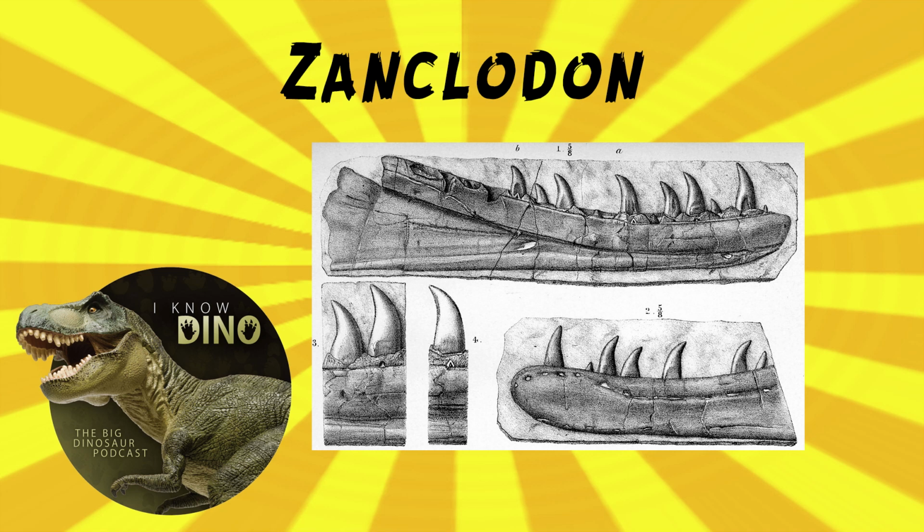There's some bones that were referred to Zanclodon, but they turned out to be from Plateosaurus. Weird. Yeah, that late Triassic sauropodomorph with the long neck and long tail that walked on 2 legs. And O.C. Marsh was one of the scientists who said that they were the same. He said that both in 1895 and 1896. But we all know Marsh wasn't always right.